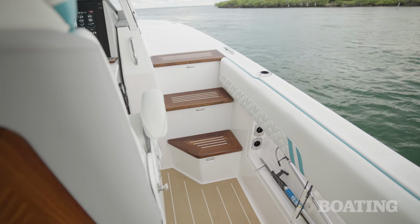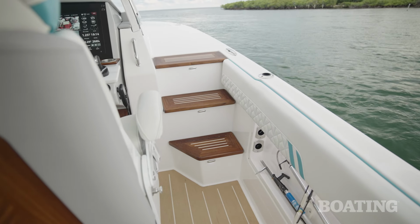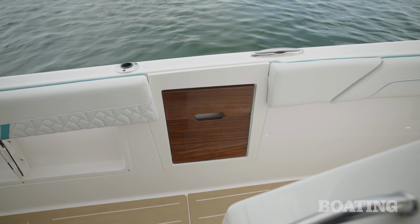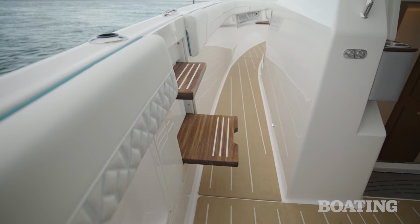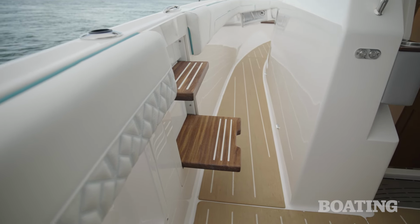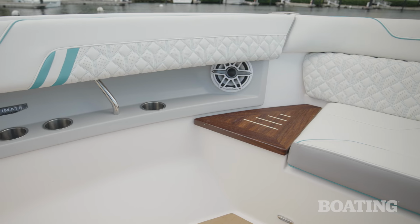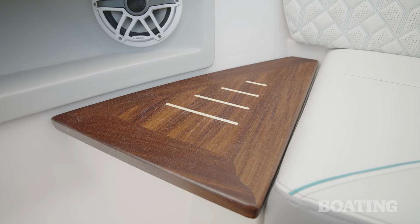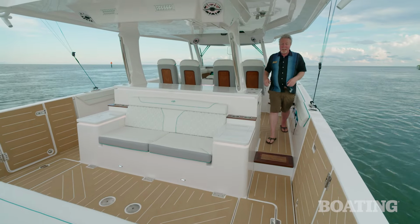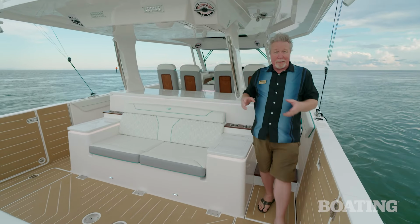One is you can use these steps to walk up on top of the cabin and get up onto a high dock. 2, you can use the boarding step built into the port side gunwale. It's awesome. Gets you right off the boat again. If there's a high fixed dock, off you go. And they were even thoughtful enough to include a bow boarding step with a handle that lets you get off safely from the bow. Regal built the 43 SAV with versatility as its hallmark.